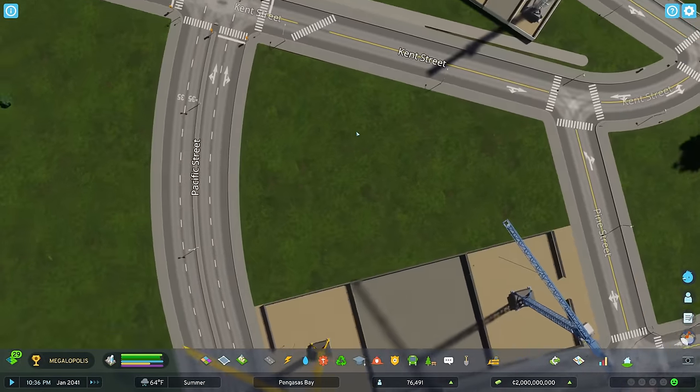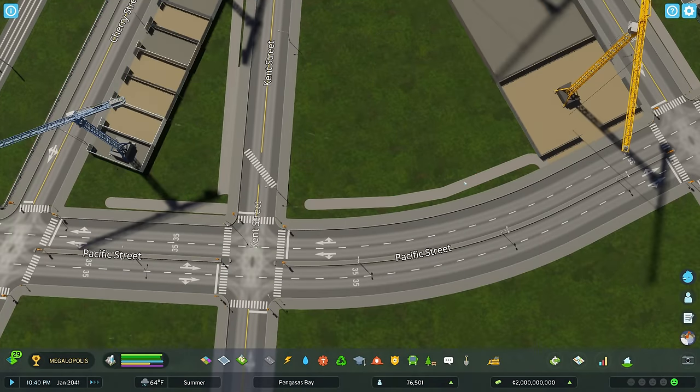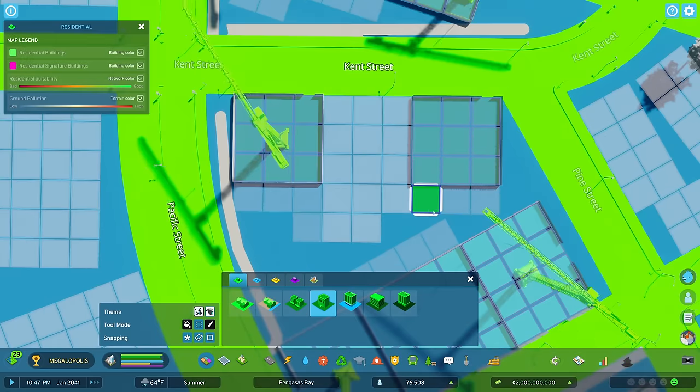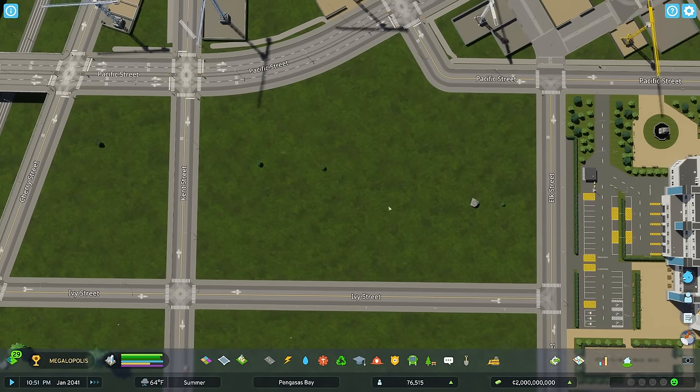And then on this side over here, let's see what we've got. And then across the street from the row homes, we can put some North American medium density. Let's do that. And I don't want them to be very big. And then now we're going to go into this space down here.